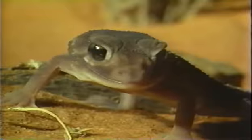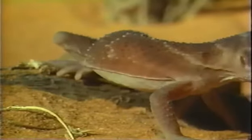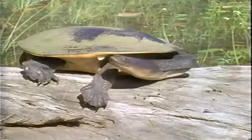Today, most fast-moving agile animals use endothermy. They are hot-blooded. But dinosaurs are supposedly reptiles, and reptiles are cold-blooded. So were dinosaurs hot-blooded or cold-blooded?